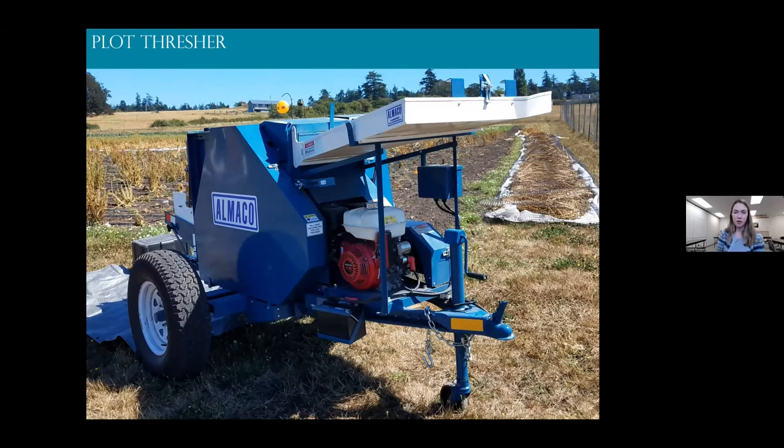So I'm going to use this photo to tell you about how the seed flows through the machine, and hopefully you can see my cursor on the screen. The white tray at the top of the photo is where you feed the plants in. You feed plants into this little flap, and inside there is a cylinder that's spinning around, and it's a rasp bar type cylinder rather than a spike tooth cylinder. So it's just got these ridges on it, and it rubs the seed heads against a concave, which is like a wire basket underneath the cylinder.